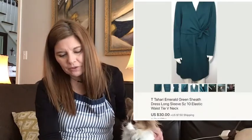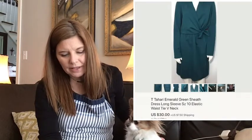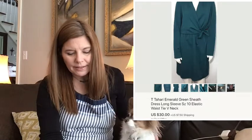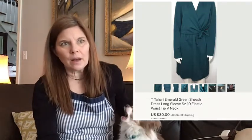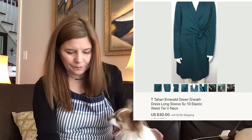All right, item number 5, which was the very last item on eBay that week, T. Tahari Emerald Green Sheath Dress, long sleeve, size 10, elastic waist, tie, v-neck. This sat for a couple of years. I took an offer of $30 on this, and that shipped off to New York. So on eBay, the total was $203.22 for the week.